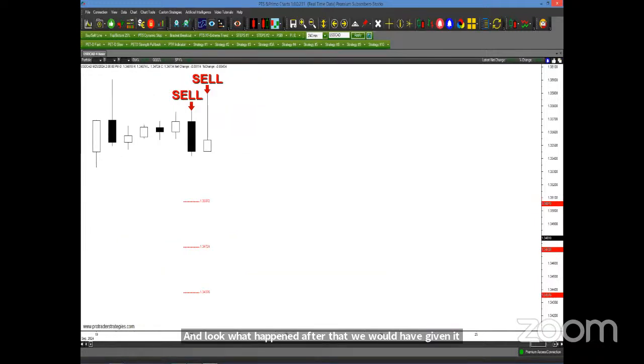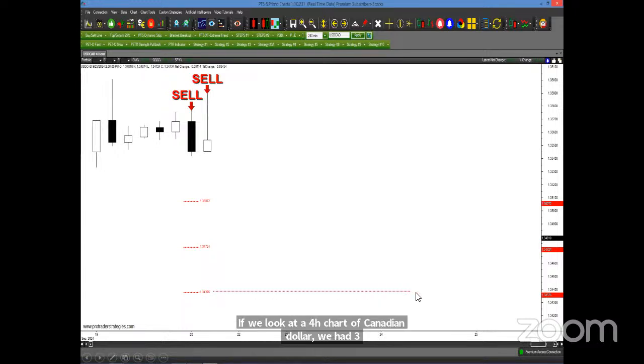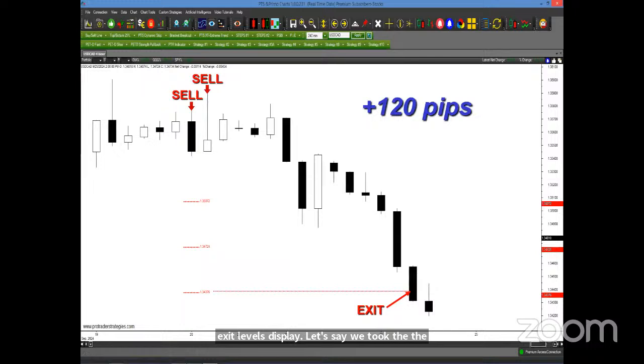If we look at a 4-hour chart of the Canadian dollar, we had 3 exit levels displayed. Let's say we took the most prominent one here at the very bottom. Now we got out with 120 pips in less than a week. That's $1,200 roughly per unit. And look what happened. We would have given back roughly half or 2/3 of our gain if we held on.